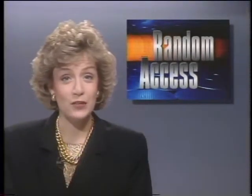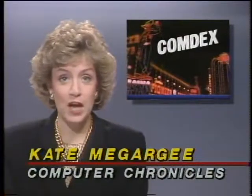In the random access file this week, notebook-sized laptops were the rage at the fall Comdex show in Las Vegas. Texas Instruments was the latest to join the competition for the hot laptop market with its new TravelMate 3000. It features a 20 megahertz 386 SX chip with a VGA display and built-in floppy and hard disk drives. It's priced at just under $6,000.